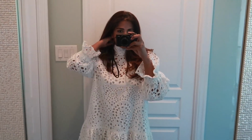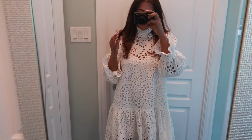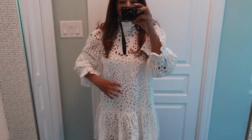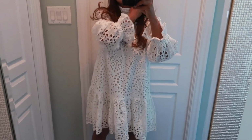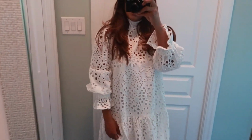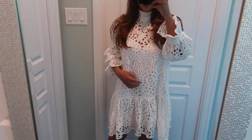Hey guys, so I just wanted to show you the dress on, and yeah, I think it's really pretty. I would definitely recommend this dress if you're thinking about getting it. It just really stands out. It's very comfortable, so if you wanted to go out for dinner or something like that, this dress is definitely something that would be comfortable to wear. And it's also airy because it's got so many holes in it, so it would keep you nice and cool as well. I don't have anything bad to say about this dress, to be honest, other than the price. I mean, it's H&M, so it would be nice if it was cheaper.